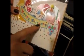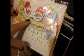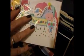This one's more for a smaller child. It's got some glitter here. Everyone's here, and we want to say, hope your birthdays are fantastic in every way. So that's perfect. You can see even the envelopes have lots of detail.